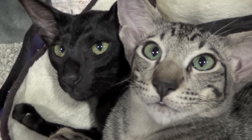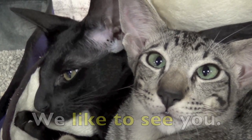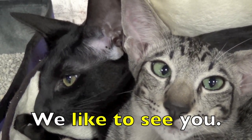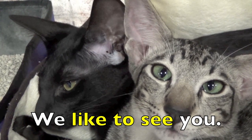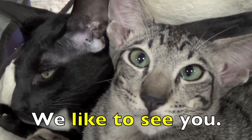Boys and girls, I'm going to be sharing some of the cutest animals with you. A sentence will be using some of your new words. The new words are in yellow. Enjoy. We like to see you.